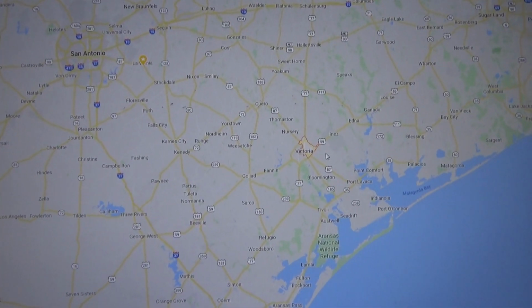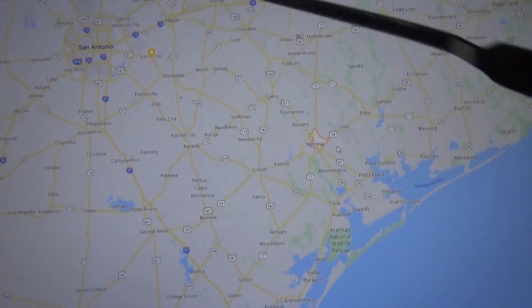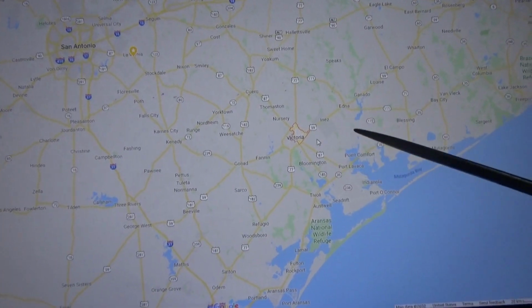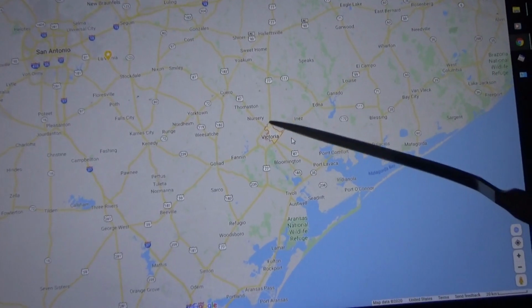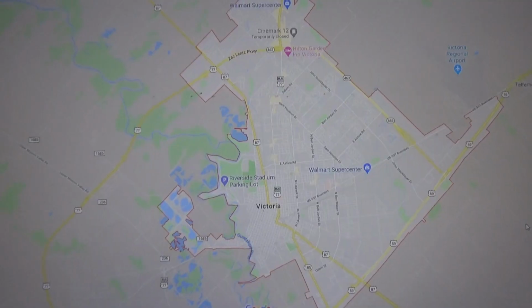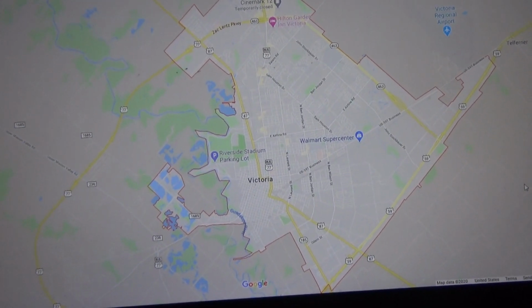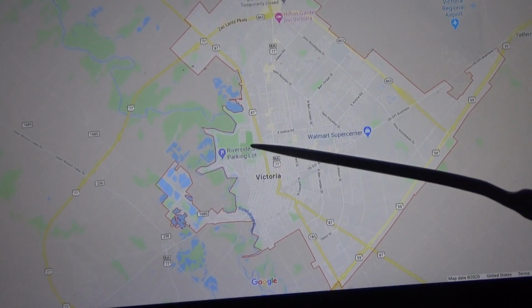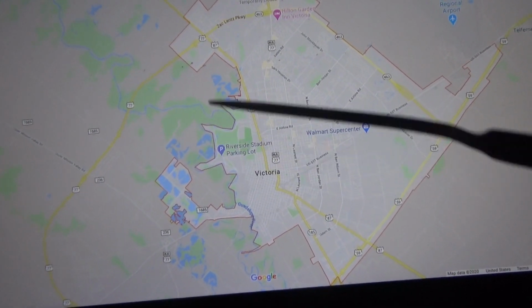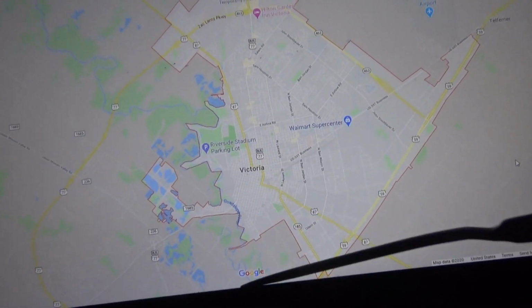Well, first let me show you where Victoria is on the map. There's San Antonio, there's Victoria, and I drove up here from Magnolia Beach, which is right there. So let me zoom into Victoria. It's a fairly good sized town of about 65 or so thousand people. And here is the park area. You can see the Guadalupe River winding down around here.